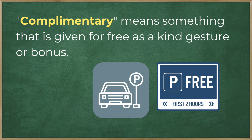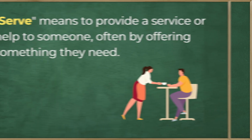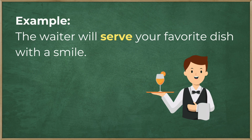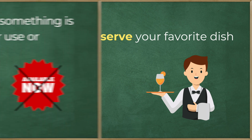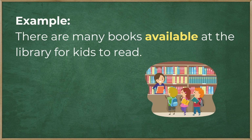Complimentary means something that is given for free as a kind gesture or bonus. Example: when you purchase a ticket for the tour, you'll receive a complimentary gift as a sign of our appreciation. Serve means to provide a service or help to someone, often by offering something they need. Example: the waiter will serve your favorite dish with a smile. Available means that something is ready and accessible for use or purchase. Example: there are many books available at the library for kids to read.